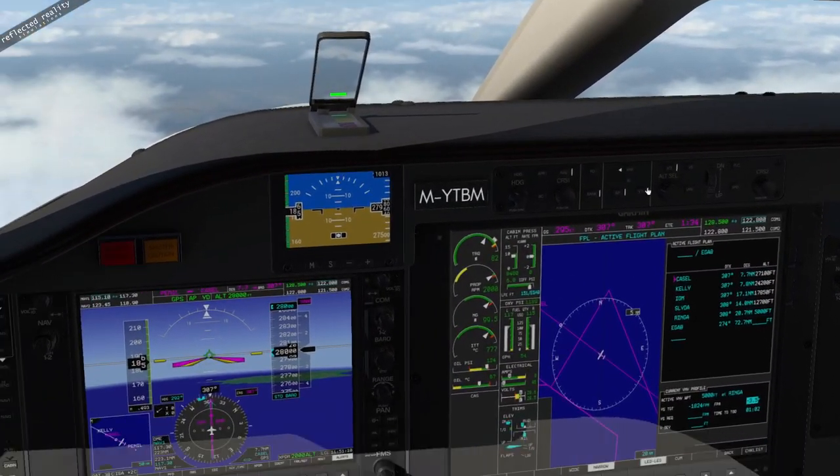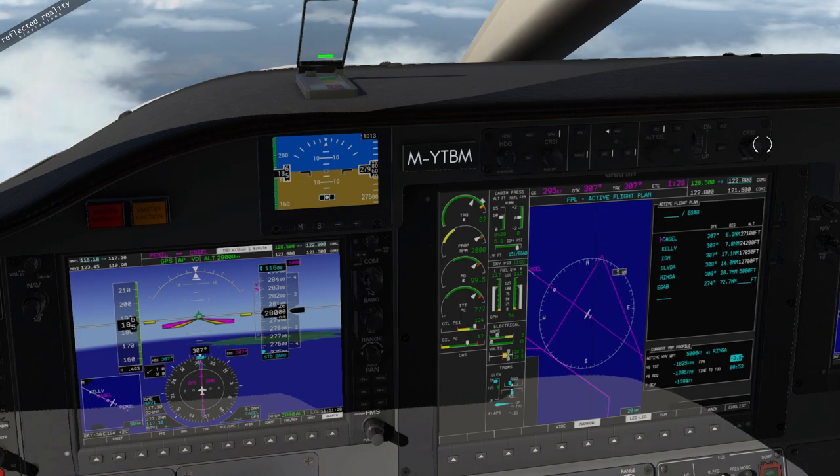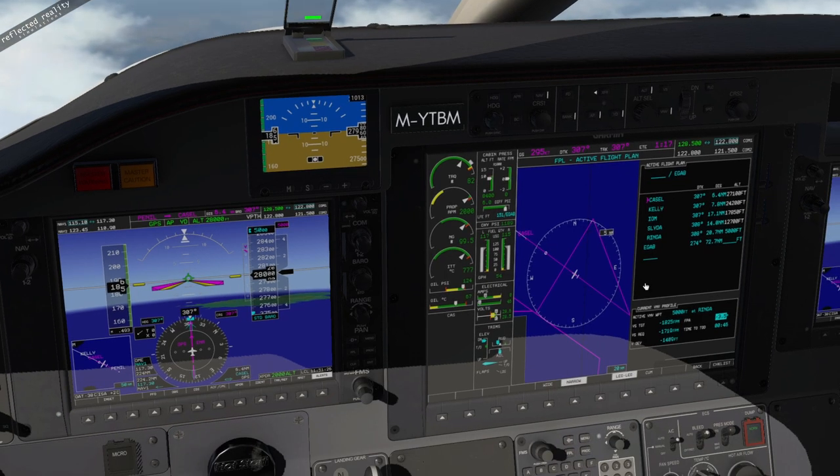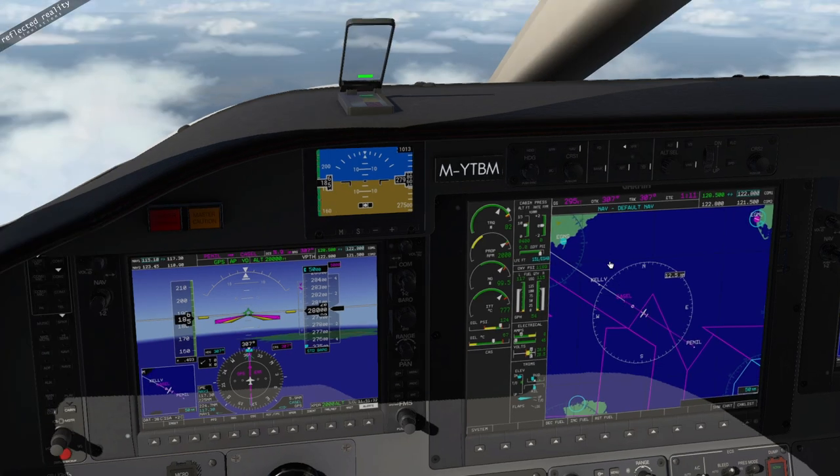Right, well, we're still outside of any kind of VATSIM control, so I'm just going to dial the altitude down to 5,000 feet. And I'll push the VNAV button. That will take me downhill when we get to the top of descent. You can see it's drawn the top of descent on the nav display as well.